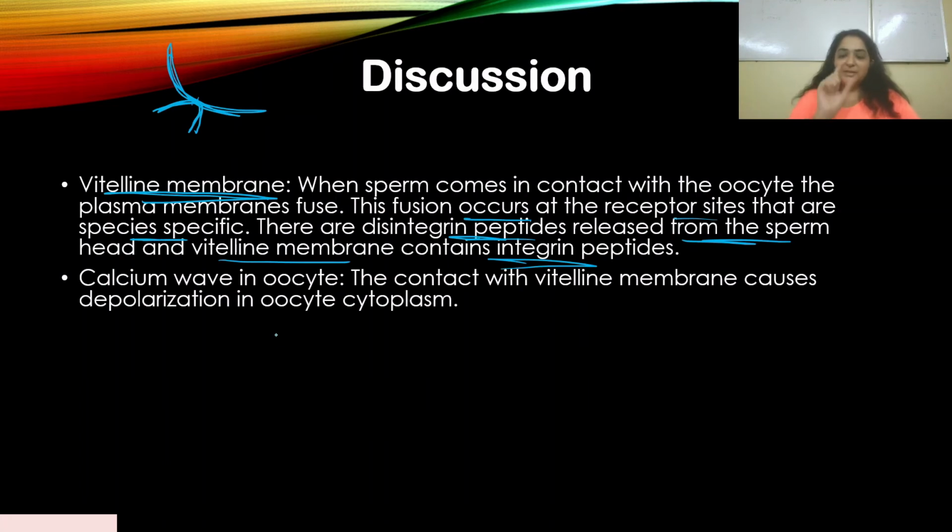Now, once that happens, there's a calcium wave in the oocyte. The contact with the vitelline membrane causes depolarization in the oocyte cytoplasm. Once this whole contact has happened, the plasma membranes fuse at that peptide site. Okay, we know for sure now the sperm is going to enter. It has reached the oocyte cytoplasm.